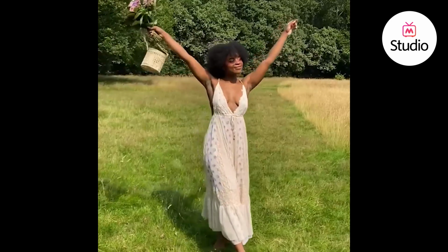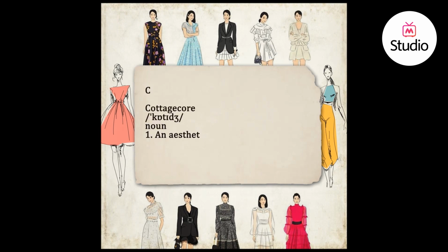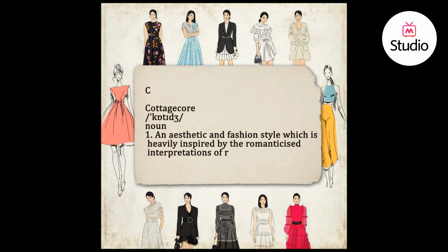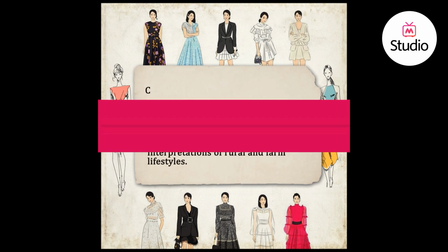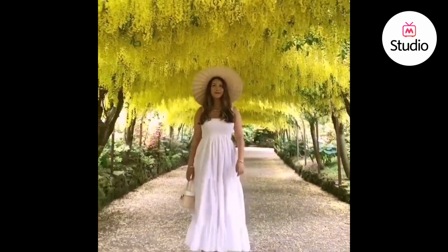Clearly, whimsical fashion is not going anywhere. Cottagecore is an aesthetic and fashion style which is heavily inspired by the romanticized interpretations of rural and farm lifestyles. It embodies the idea of a simpler and sustainable lifestyle that is in harmony with nature.